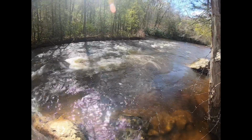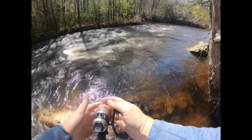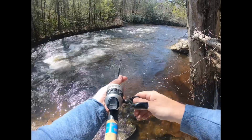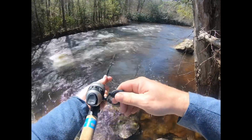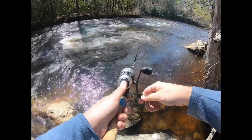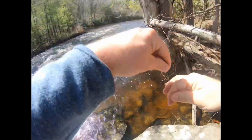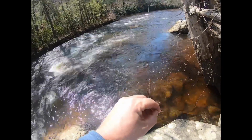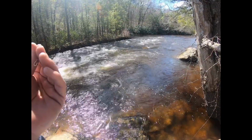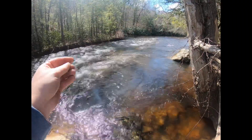I don't know if anything's floated down through here or not, but I would say there are one or two trout in this hole anyway. At least I hope so. And I'm going to try in close to the bank and see if I can get something to hit it. I'm going to have to put another egg on. That wasn't on there very good, and I think it was kind of a bad one anyway. So let me put another egg on there and we'll cast in here by the bank and see if we can get one.